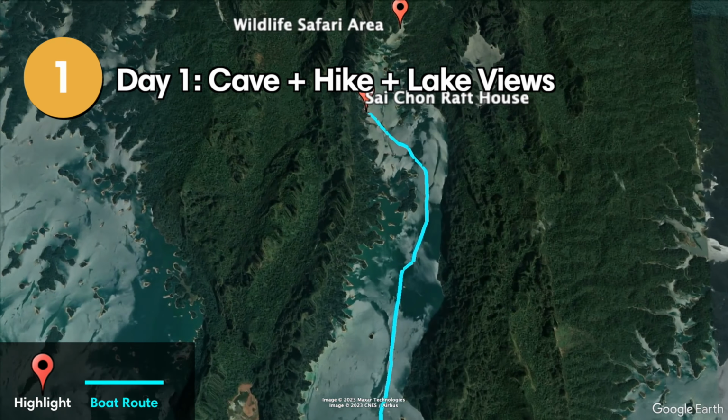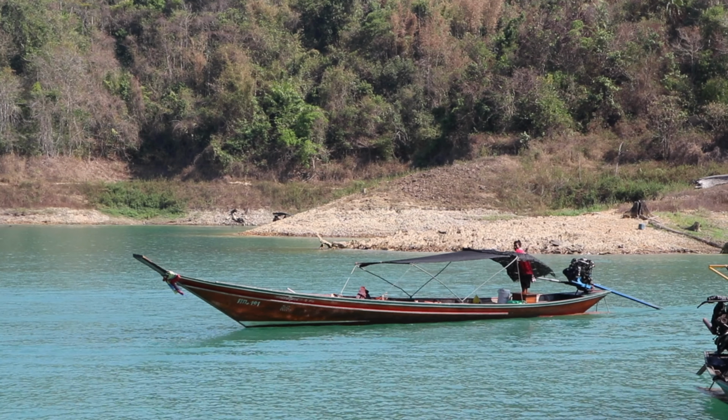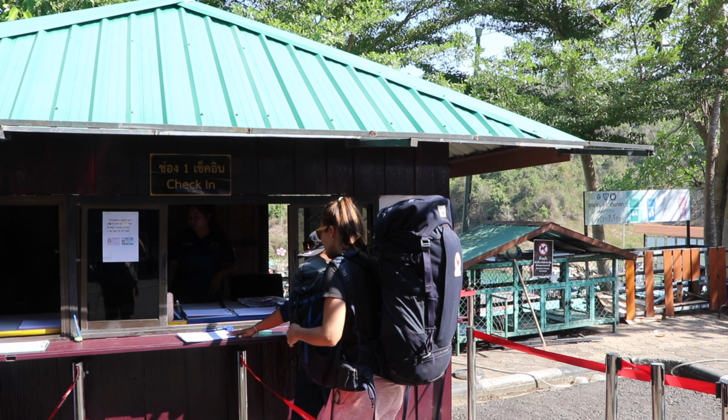Our adventure started in the morning at the Cheow Larn Pier. This is the only access point to the lake, so all tours generally start from here. We met our guide, paid a park entrance fee, and jetted off by longtail boat.